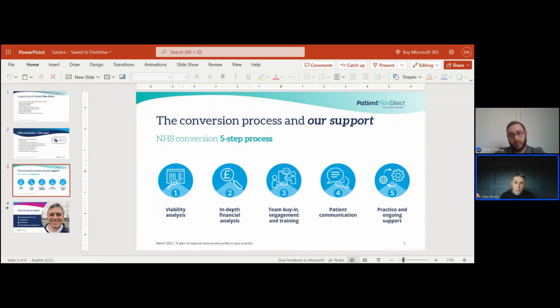And then ongoing support, we're reviewing numbers with you on a weekly basis, on a monthly basis, and coming up with a strategy. Are the numbers not quite where we need them to be? Can we do another communication of some description? What does that look like? Is it a mobile text number with a link? Is it another letter to the ones who haven't signed up? That sort of thing. So it's ongoing, really.